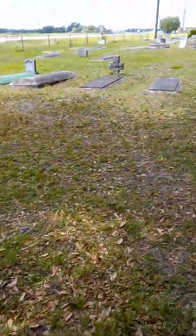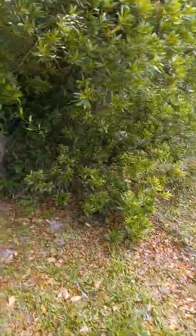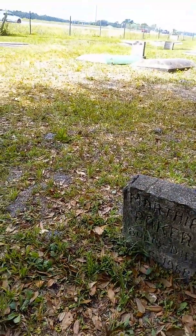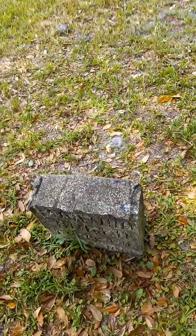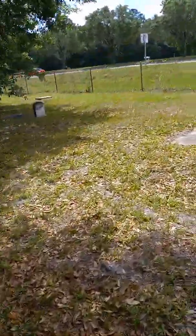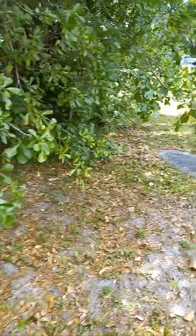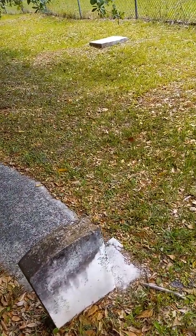And so here's more of what you can see from the road. There's a handwritten one, 1988. Handwritten stone. Not going to concentrate on names. Unmarked crypt. There's a crypt. From the back, that looks like a military stone.